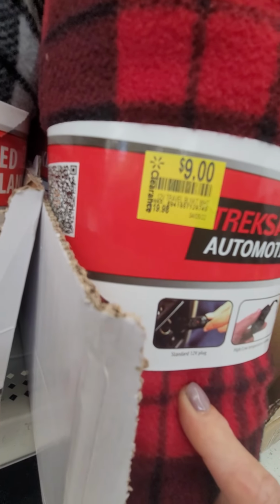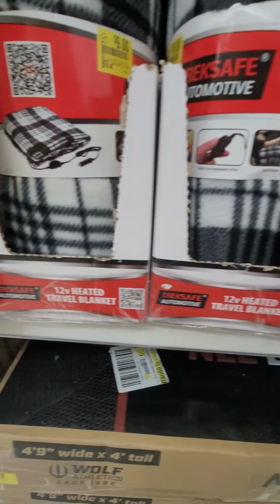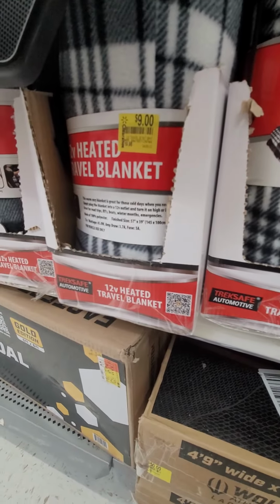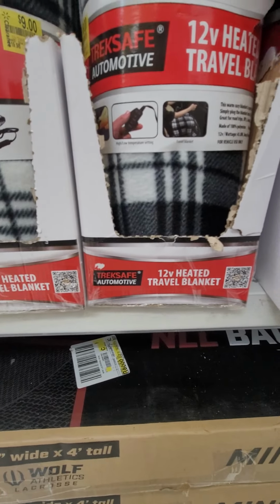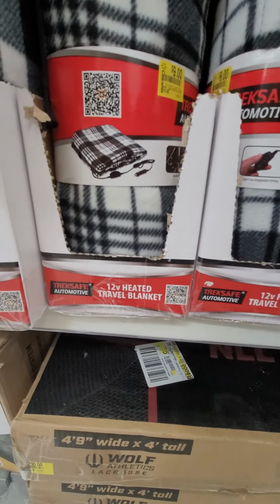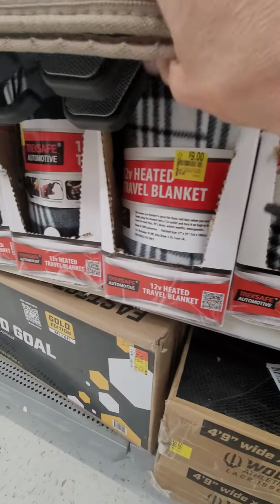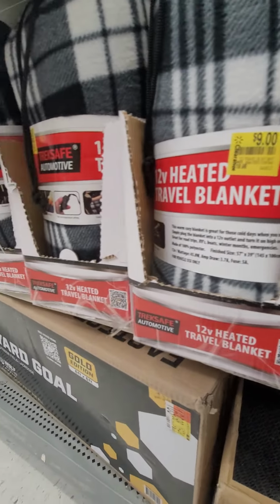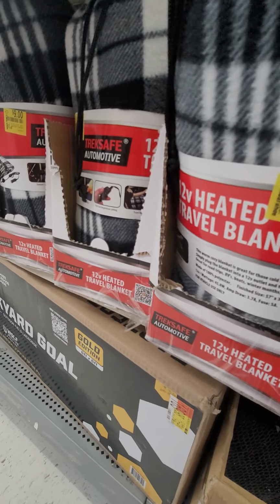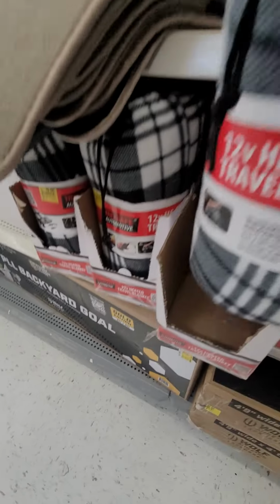$9, regular $19.99, and they plug into your vehicle. This is something really good to have if you're stuck, like those people on the road who were freezing to death. I think I'm gonna grab another one of these, because I made one for me and one for the not so mini me. So I'm gonna grab another one. That's like $9 instead of $19.98, and that goes in the truck.